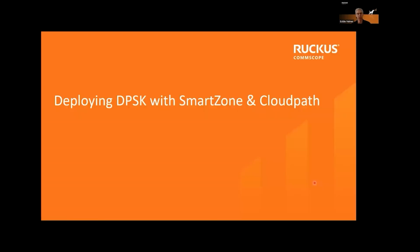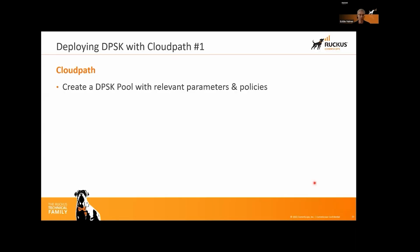Just taking a look at some of the steps of deploying dynamic pre-shared keys with SmartZone and CloudPath. It's a very similar process whether you're using Unleashed with CloudPath or RUCKUS Cloud, but I've chosen to use SmartZone in this case as an example. So on the CloudPath side, the first thing you need to do is create your dynamic pre-shared key pool. A pool is effectively a pool of dynamic pre-shared keys that may be applicable to a particular building, a particular site.